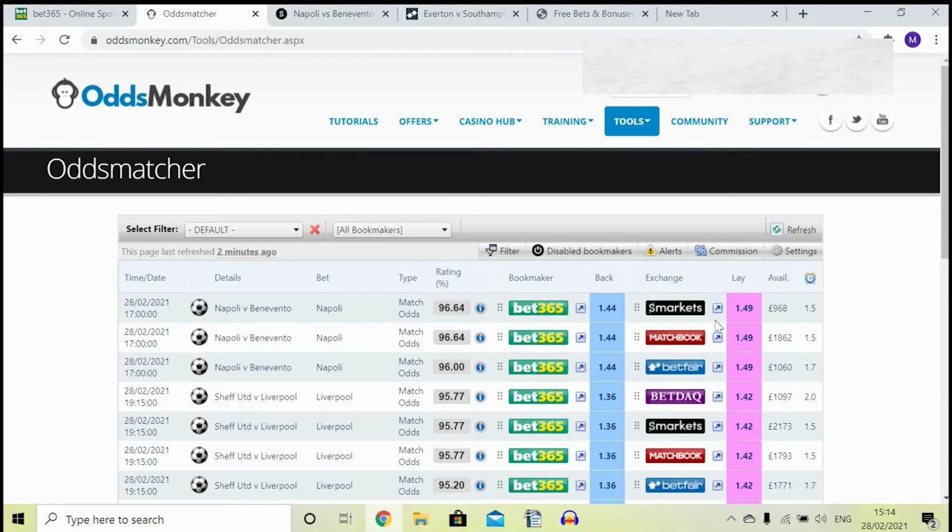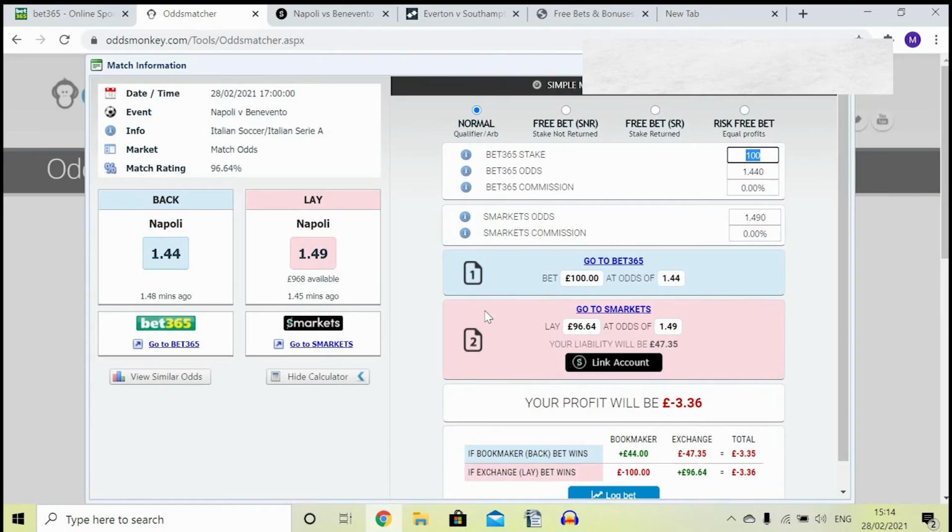And those are your selections. So as you can see, the first match is 96.64% rating. It's Napoli, and it seems like a good first bet to put on. So we're going to do it. We're going to click the information icon, and there you go. So normal, which means qualifier, right? So that's your qualifying bet to release the free bet.